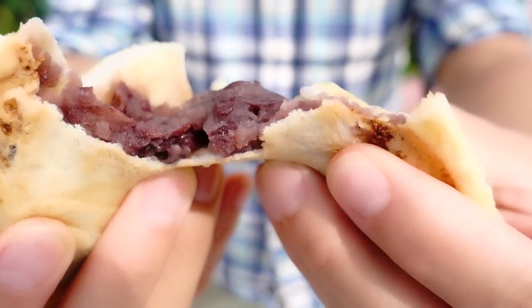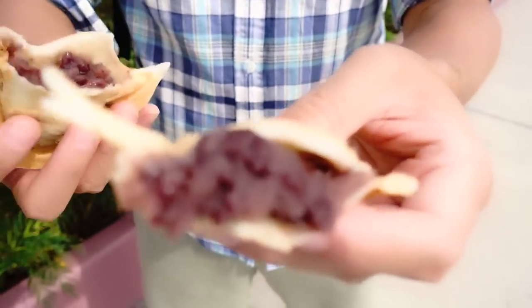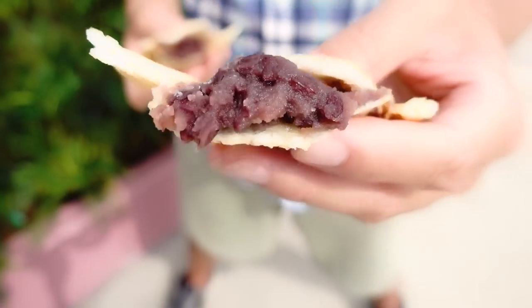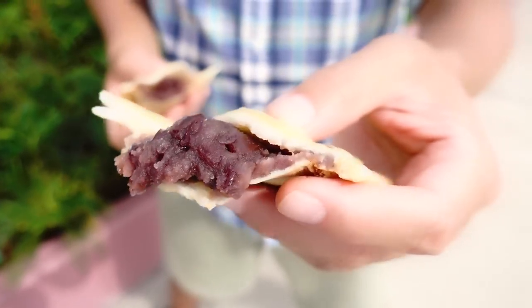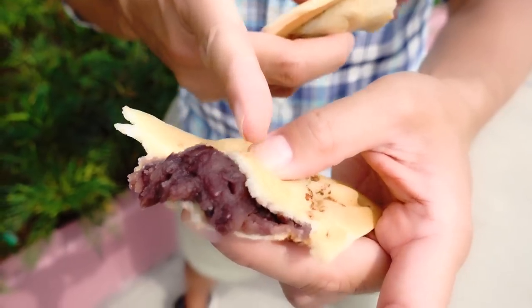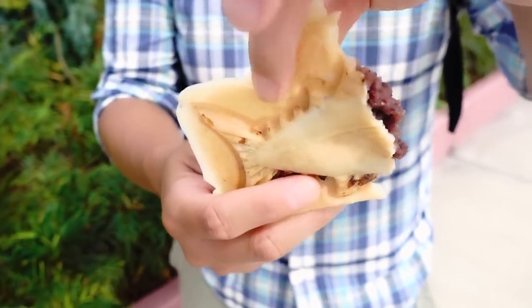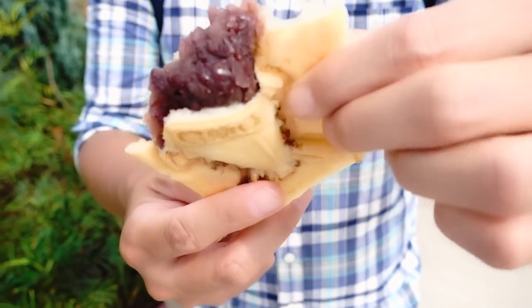Oh, wow. Oh my God. Okay, that's a lot of anko in there. Anko is sweetened red bean paste. And this is the bumpy type where there are some actual whole beans inside. Okay, and then the outside is kind of crispy and kind of like a pancake batter, I guess. By the way, this is called the chutoro yaki, which means medium fatty tuna, whatever this is.